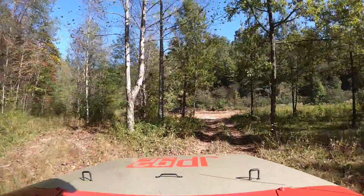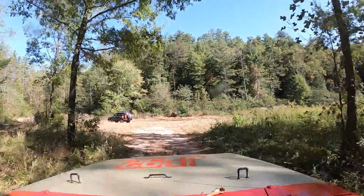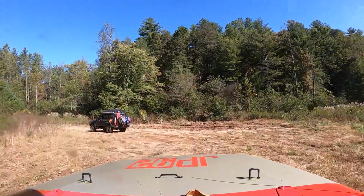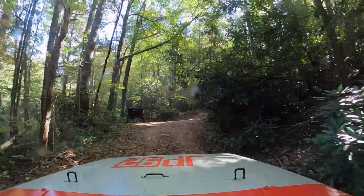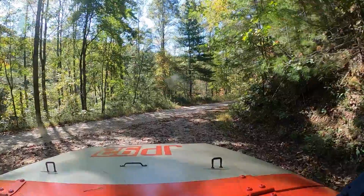Eventually, we hit a large open area. The trail continues on, but it's already close to lunchtime and the Land Cruiser is getting dangerously low on fuel. So we make the decision to turn around. We pick up the trailer on the way out and hit the official route of the SCAR again until we exit the Sumter National Forest.